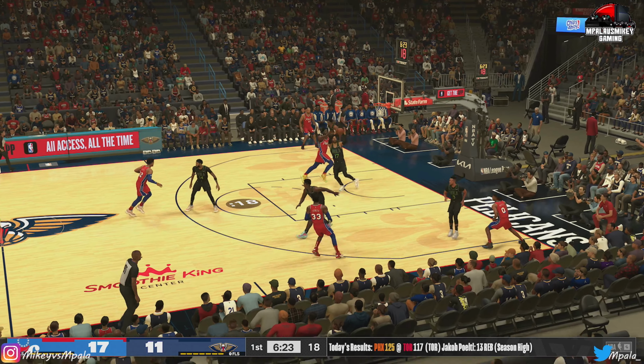Beverly outside. Martin, the pass to Beverly. Morris on the wing. The shot. The Pelicans pull it in. And the shooter had very little space on that attempt. And guys, that's exactly the kind of high-impact defense they want to see out of him.